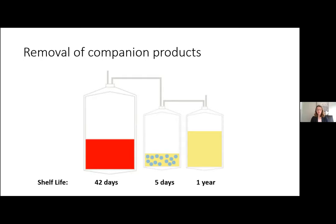This is important because different products have different shelf lives. RBCs are kept for 42 days, platelets are kept for 5 days, and plasma is kept at the blood bank for up to a year. So if your patient has a serious reaction to platelets, say, and you don't make a report, a companion product could be sitting on the shelf for weeks to months, just waiting to make another patient sick.